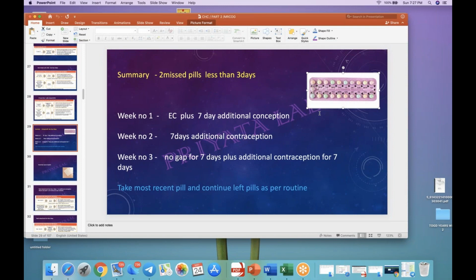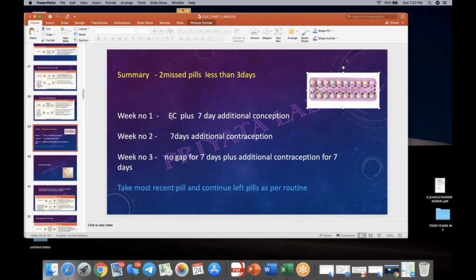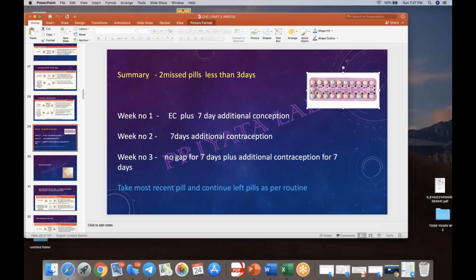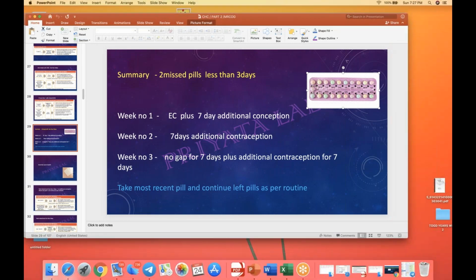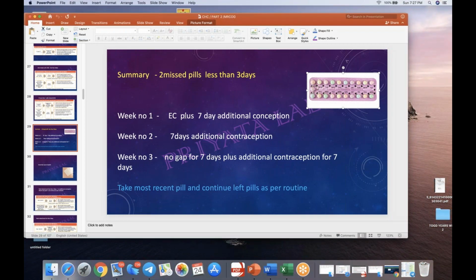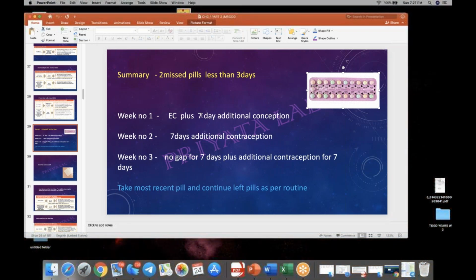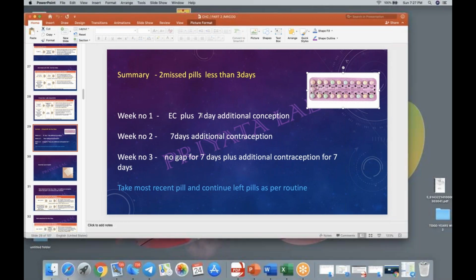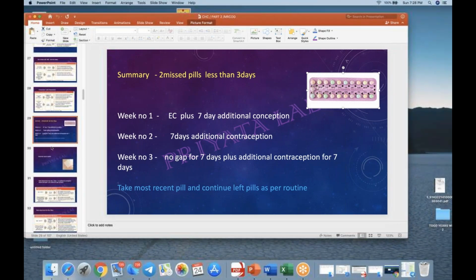I'll repeat it. If a patient was on CHC and she missed 2 pills in the first week, what she has to do is take EC plus 7 days additional contraception, and she has to continue the rest of the pills. So in this situation your answer will be EC plus 7 days additional contraception plus continue the rest of the pills as routine. Is it clear? So she takes EC and she also takes her combined hormonal contraception on that day. Yes, she will continue the rest of the pills, and for the next 7 days, additional contraception is required.